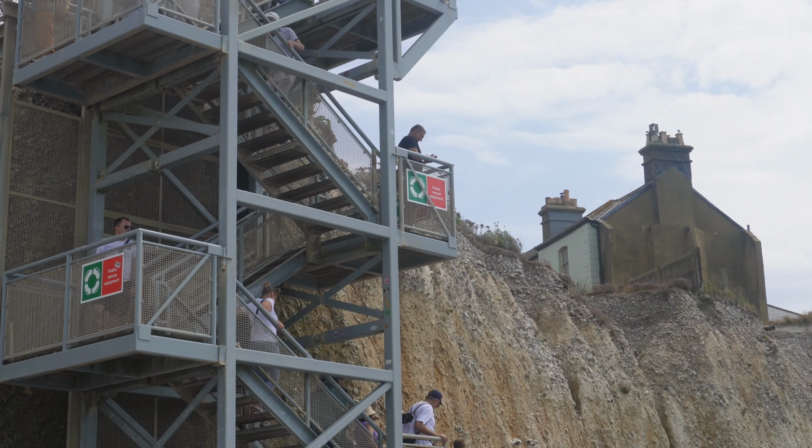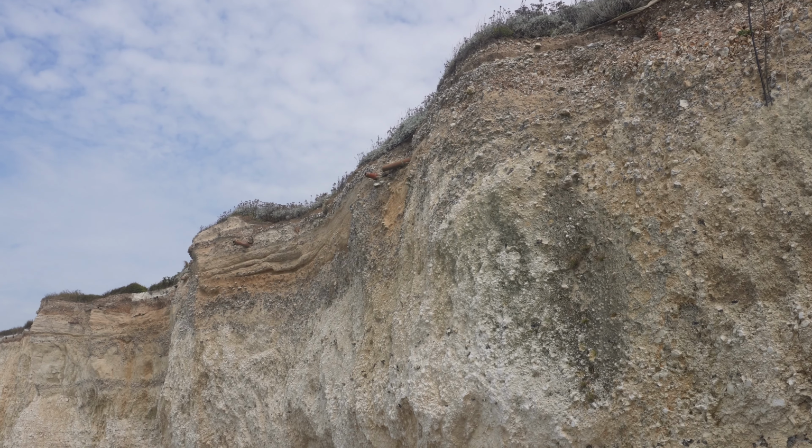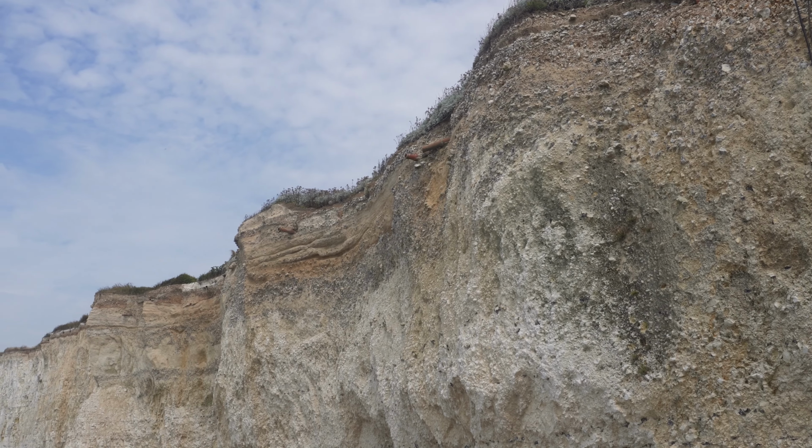Access to the beach is made by this metal structure. So this is where I get up close and personal to the base of the cliffs.